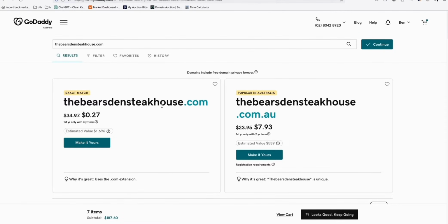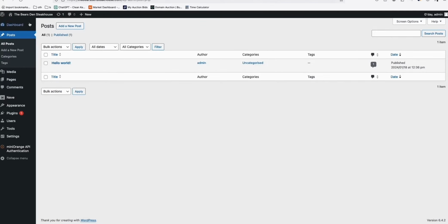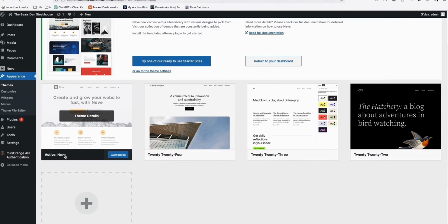So I actually purchased it, and as you can see here, we installed a fresh copy of WordPress, and yep, we have an empty post here. So, The Bears Den Steakhouse. I did a basic setup of WordPress, installing the usual theme which we always use here. We use Nifty because it's the easiest so far to configure and customize.